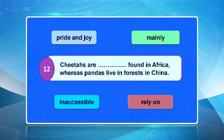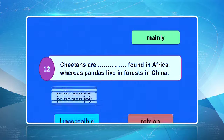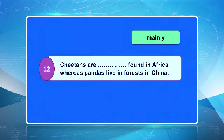Number 12. Cheetahs are blank found in Africa, whereas pandas live in forests in China. Which one do you think is the correct answer? Think about it. Cheetahs are what? Pride and joy? They are mainly, or inaccessible, or rely on? Cheetahs are? Bravo for those who have tried. Mainly, cheetahs are mainly found in Africa, whereas pandas live in forests in China.